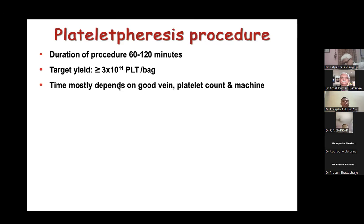Time mostly depends on the vein, the platelet count, and the machine. If your vein is very thin and not supporting you, then the donation may be cancelled, or it may take a lot of time. Suppose your platelet count is 1.5 lakh and mine is 2.5 lakhs. Obviously the time taken to collect platelets from my body will be less than yours, because yours is 1.5 and mine is 2.5, but our target is the same, right? It also depends on troubleshooting. If you have to troubleshoot, then it may take a bit more time.